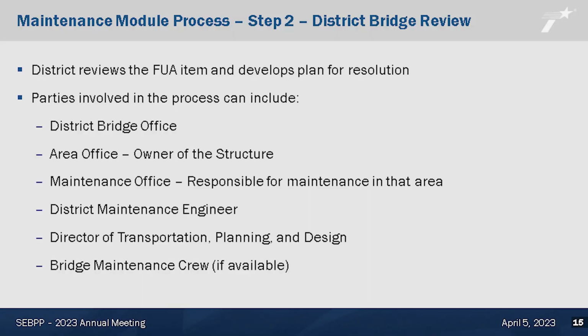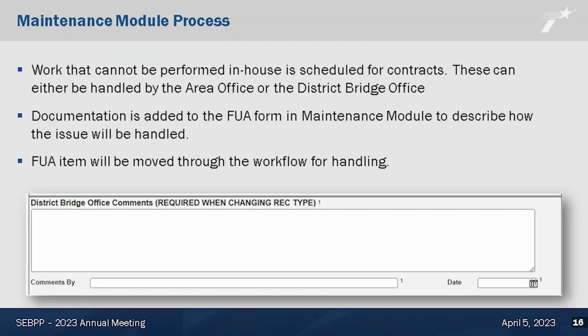So moving on to step 2, the district bridge review. Like I said, the district bridge office would review the recommendation and would work with other folks within the district. This would be a district area office, the maintenance office that's responsible for maybe taking the action if the work can be performed in-house, the district maintenance engineer, the director of transportation planning and design. And all these folks would get involved in deciding, okay, this is a good action to perform in-house, or this is a good action to plan a system-wide project or a district-wide project, or this is a good bridge to start thinking about replacement based on all of the recommendations being made. Work that couldn't be performed in-house or is scheduled for contracts would be documented within the maintenance module, so we'd be able to include some details about that.